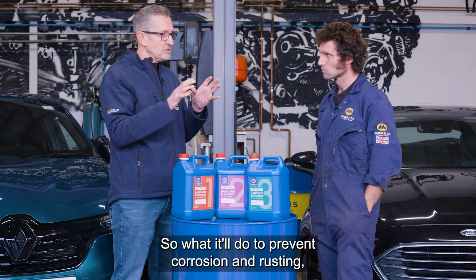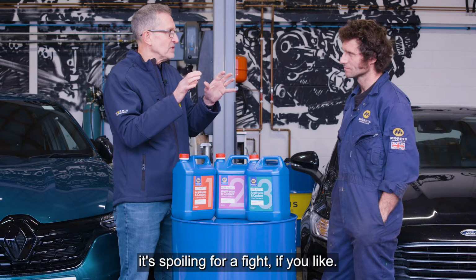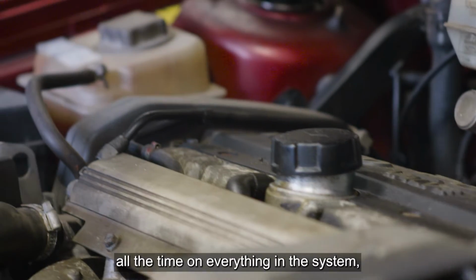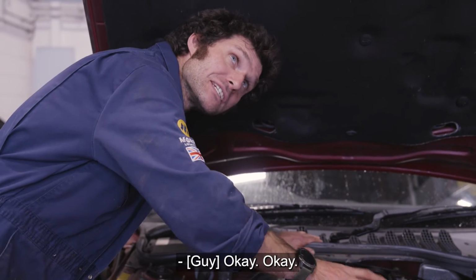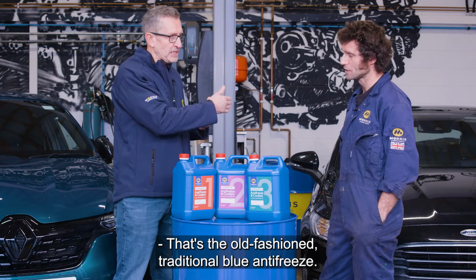What it'll do to prevent corrosion and rusting, it's spoiling for a fight, if you like. All this chemistry starts working on everything all the time. Because it's working actively all the time on everything in the system, it depletes really quickly. It only lasts about 2 years, which is why you should change it. That's the old-fashioned traditional blue antifreeze.